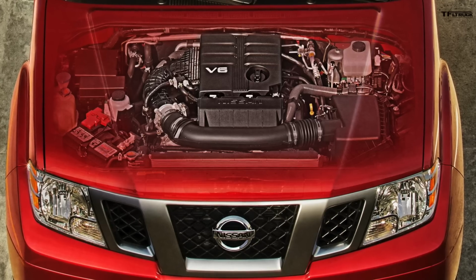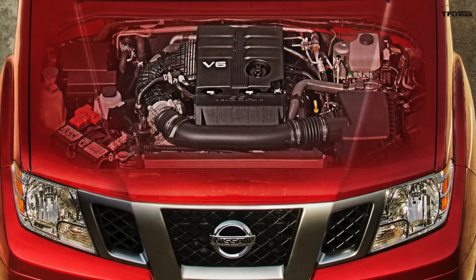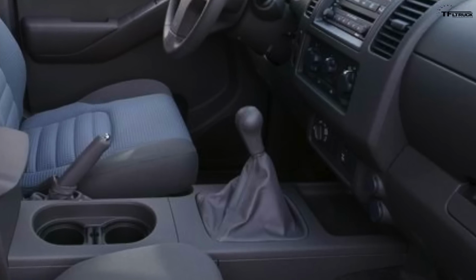So the image you see behind me is going to be the 2020 Nissan Frontier officially, and the transparent hood, not for sale, shows the new 3.8 liter gas V6 engine. And there are a couple more big news items about the new Frontier. They're discontinuing the 4-cylinder gas engine and also the manual transmission option.